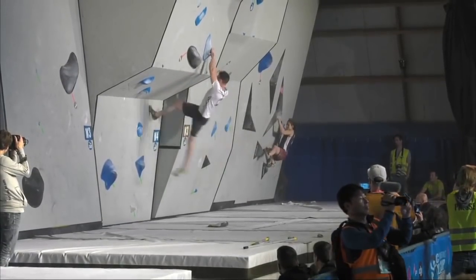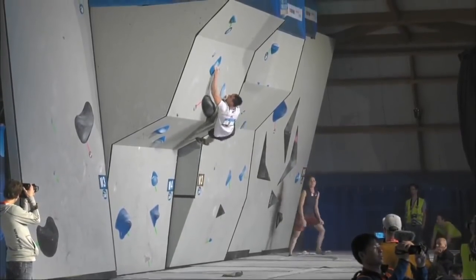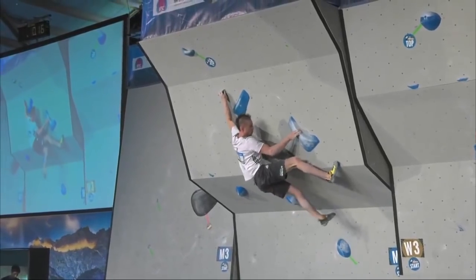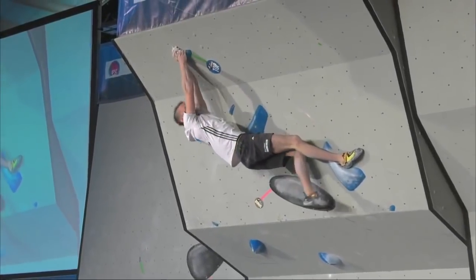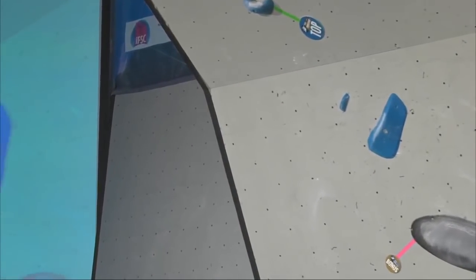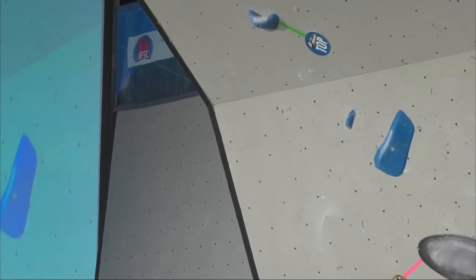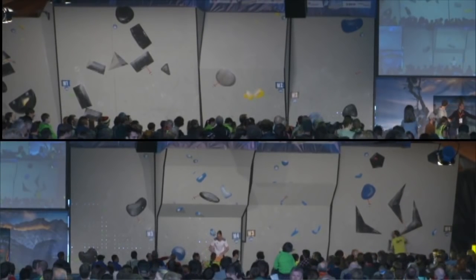So good. Oh, massive move from Yaneg. That's a massive jump. He missed the bonus hold altogether, like skipping it all. Through he goes. It's the last seconds. Well, who needs bonus holds? Who needs your feet? Extraordinary from Yaneg. There's me saying he looks a bit fatigued. I guess he thought, well, it's now or never.